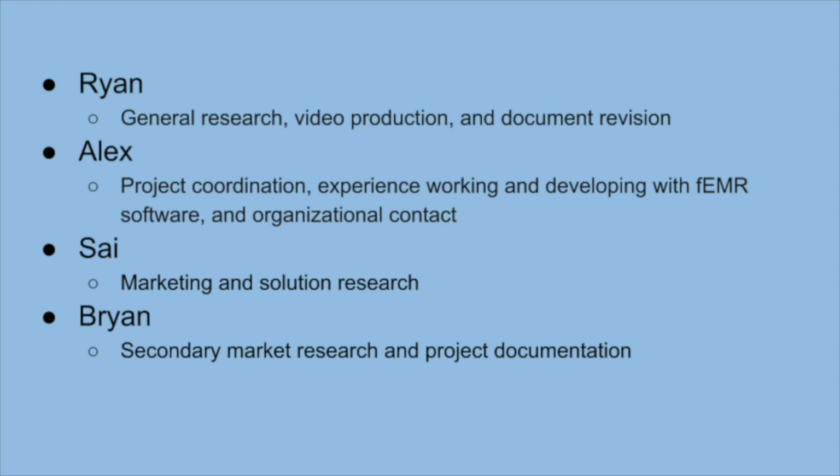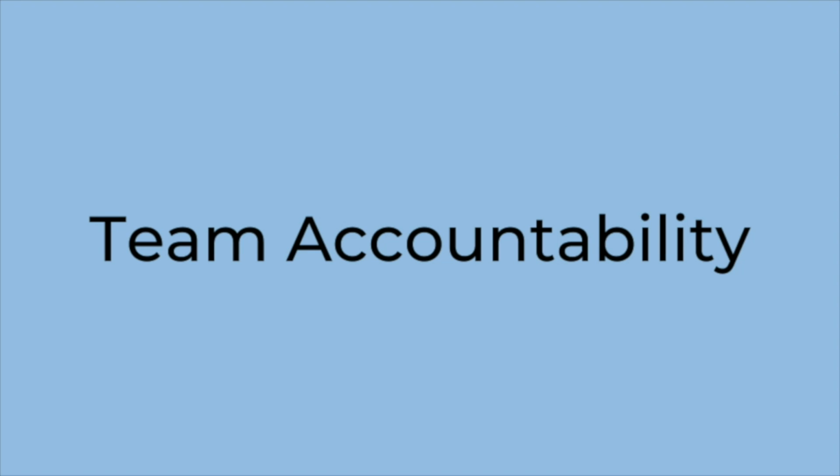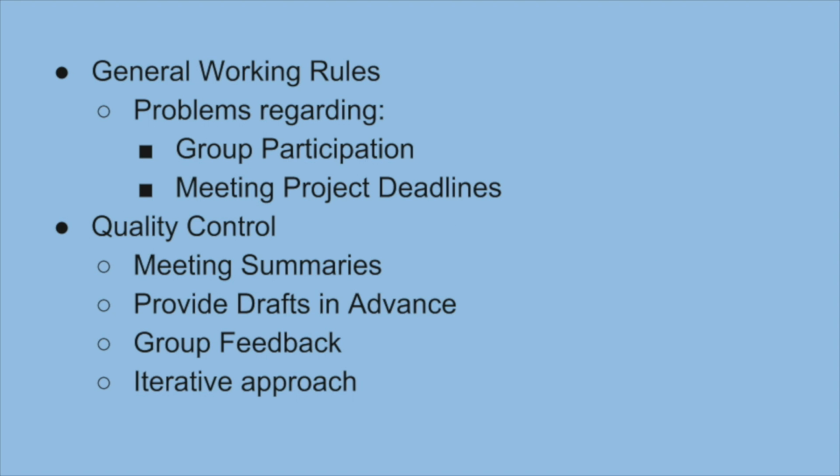Now I'll proceed to my next topic, team accountability. Team accountability is vital to the success of any project. For this project in particular, probable challenges that might occur may be a misalignment in efforts of group participation and meeting project deadlines. The solution to these problems is reinforcing the quality of content produced among group members.